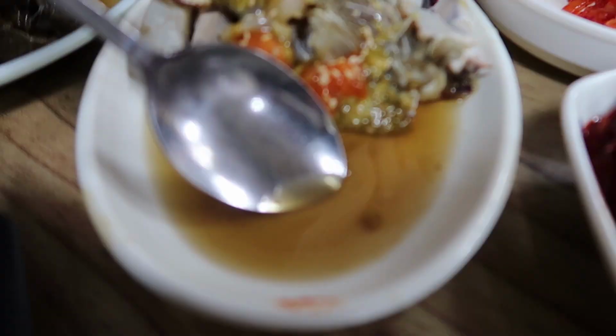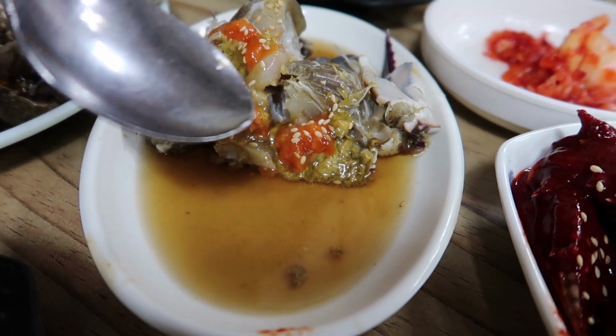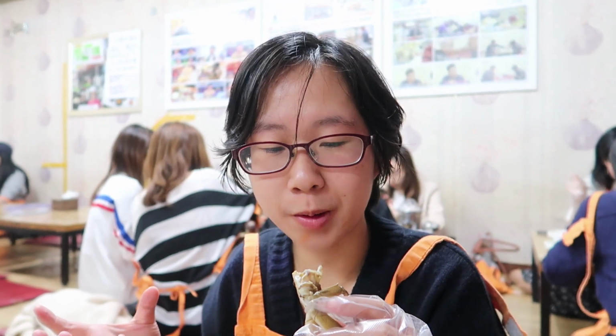It's really tasty. You'd think that sesame sauce would be too strong for raw seafood, but it goes surprisingly well because it's so flavorful and savory. It really complements the flavors. It's fun eating raw crab and sucking it out and making a mess as well.